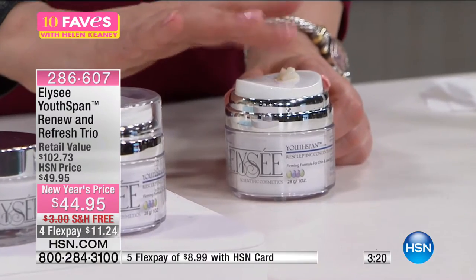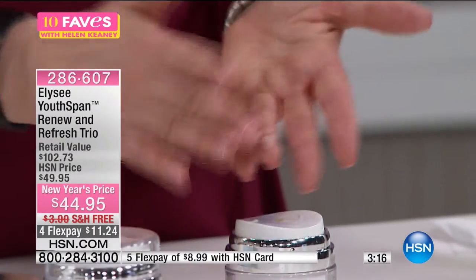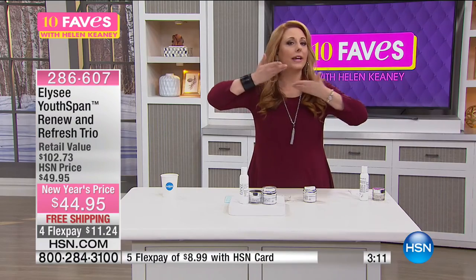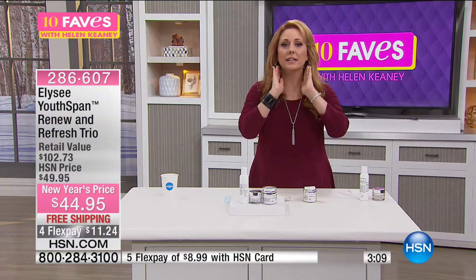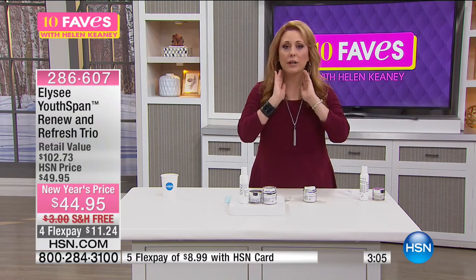The perfect amount comes out and you just scoop it up and then press it in underneath, like right here. It goes right here and then you press it in along the jawline, under here, and then press in the jawline.